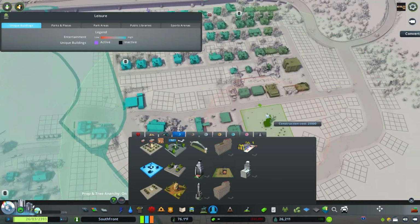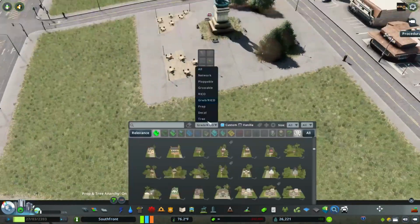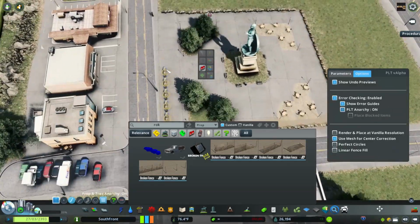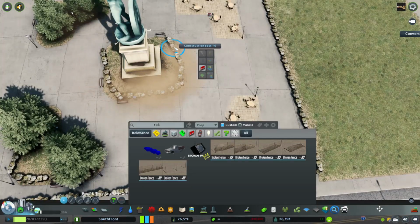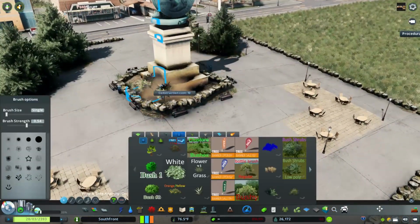Yeah, so now I'm just adding a statue, which I'm trying to add because I want to add more historical stuff to the city. I later add a courtyard too because I need more historical stuff in the historical area, so that's what I'm doing right now.